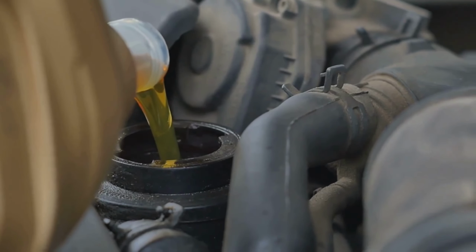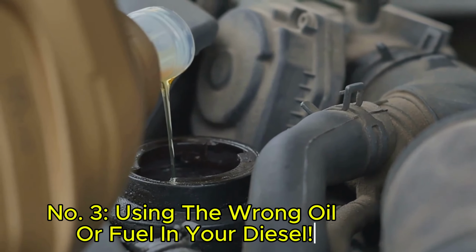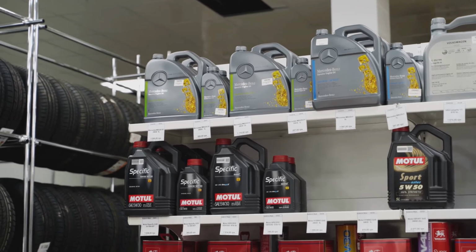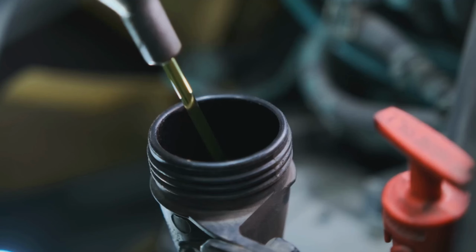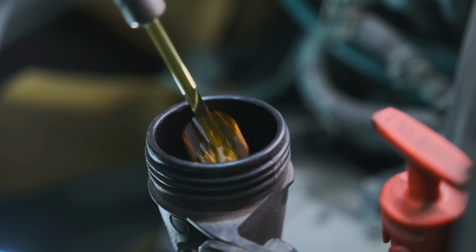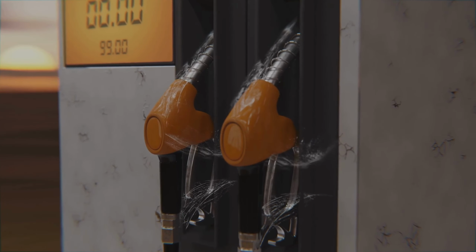Alright, mistake number 3. This one catches a lot of people out: using the wrong oil or fuel in your diesel. Listen, not all oils or fuels are the same, and your diesel engine is picky. If you grab the wrong oil, like something meant for petrol engines, you're not giving your engine the protection it needs. Over time, that can mean more wear, more grime, and even big repair bills.